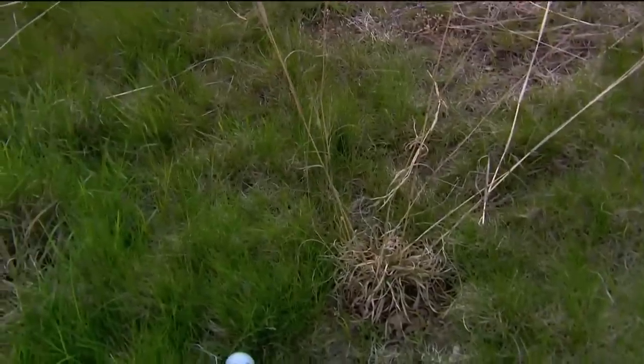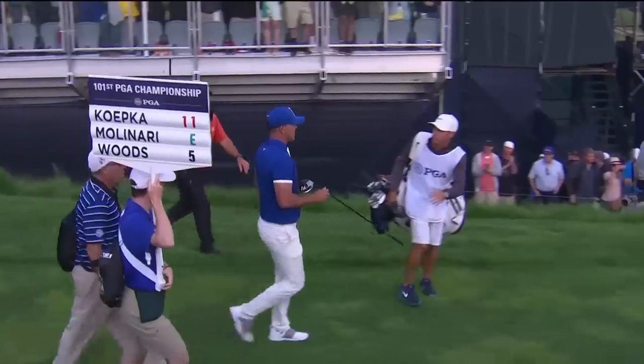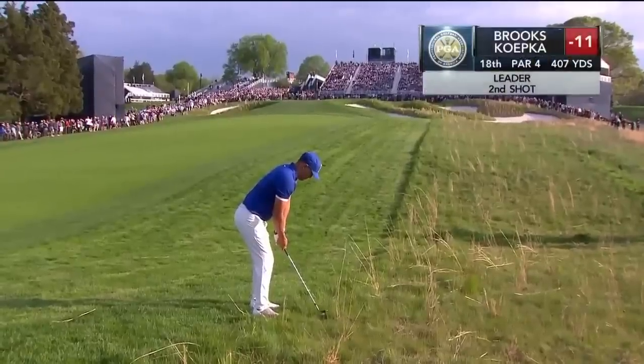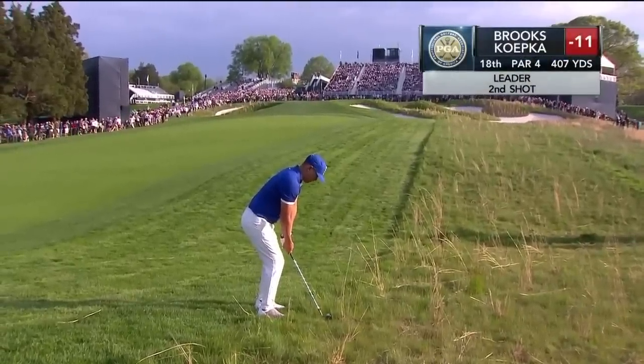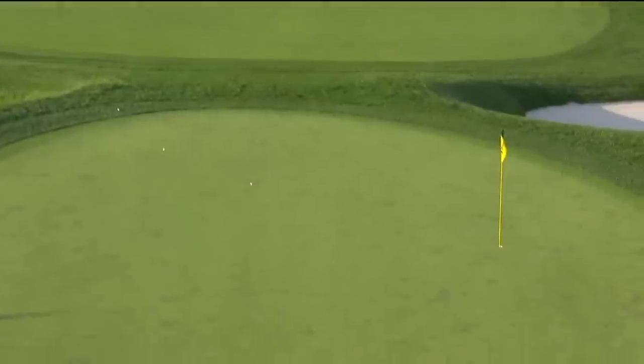So Koepka loses it right, and he'll have a challenge there at the 18th. And now to Brooks Koepka from the fescue on 18. This will come off very high, no spin. Everything down grain, though. Lucky break. Just what we would expect from Mr. Koepka. Another beautiful approach. What fescue? Nothing can stop this man so far.